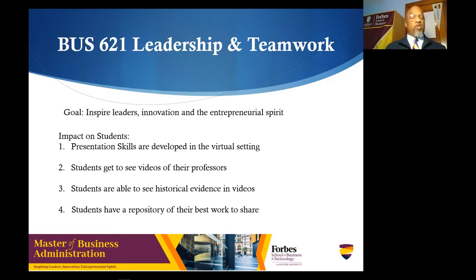Students are also able to see historical evidence in videos. And so in this particular course, they get to see a speech by President Obama, by President Kennedy, by President Franklin Delano Roosevelt, and also Dr. King and Malala Yousafzai. And by seeing these videos and the context for what the videos were shot, that gives them a historical perspective as students, and that sometimes can be a little bit different than just reading an article.